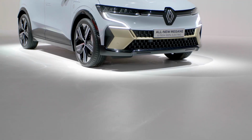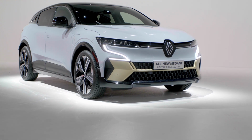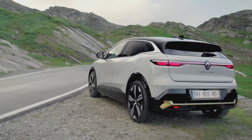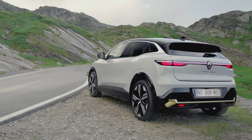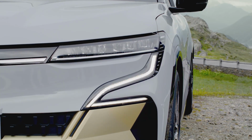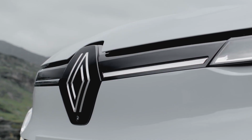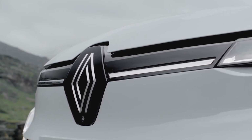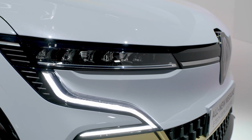The Megane E-Tech is stylistically very different from the ID.3, but also a great-looking car. It's hard to put a label on the E-Tech. It's part hatchback, part crossover. It builds on the gas Megane styling and is full of French flair. The front is dominated by the new Renault logo, which straddles the light bar, and the S-shaped daytime running lamps.